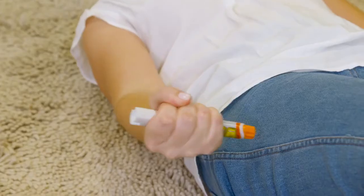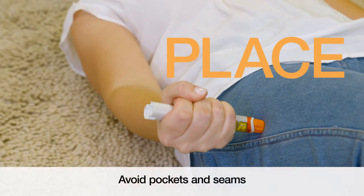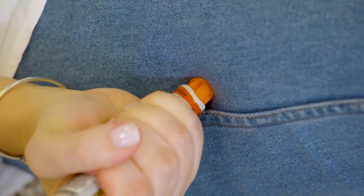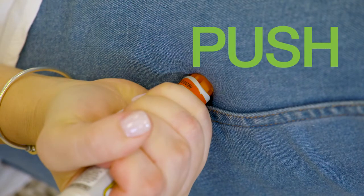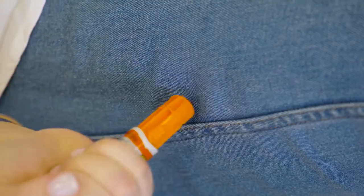Hold the legs still and place the orange shield end against the outer mid-thigh, avoiding pockets and seams. When using EpiPen on a child, ensure that the child is held still to avoid needle stick injury. Push down hard until a click is heard or felt, and hold the EpiPen in place for 3 seconds. The EpiPen can then be removed.